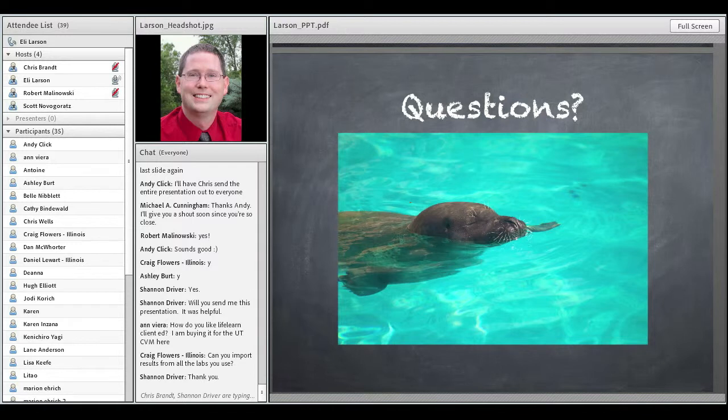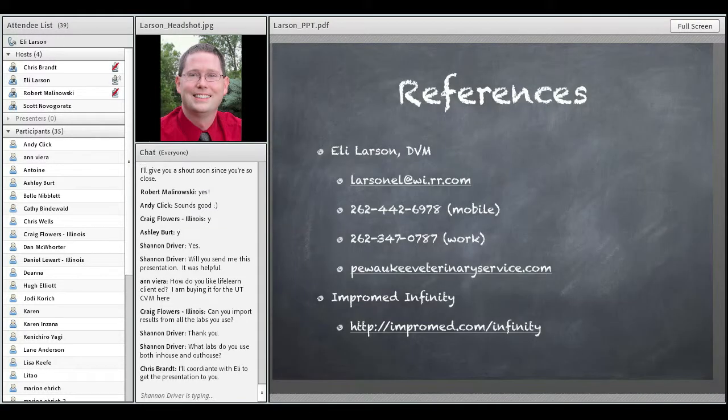Documents are great, and it's all integrated in our website. So you can actually see what it looks like. If you go to our website there, MilwaukeeVeterinaryService.com, find the client library. It's the entire list of LifeLearn. So I think the information is pretty accurate.